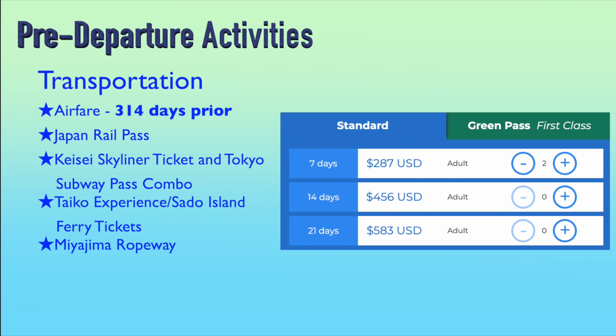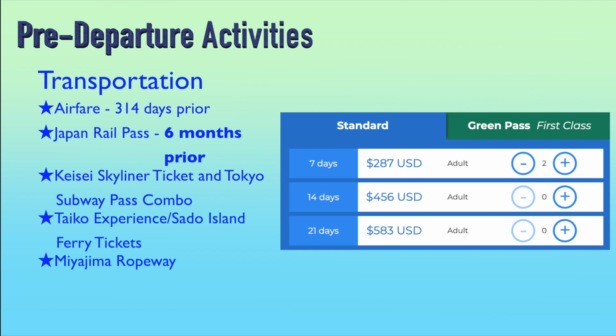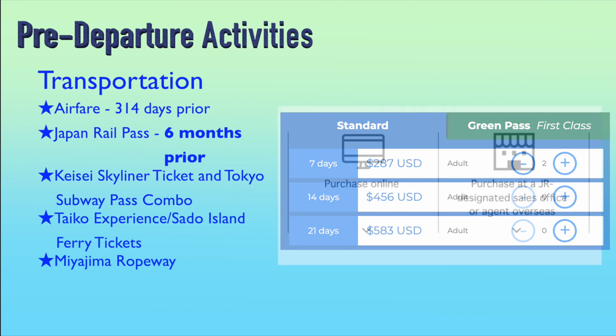The moral of this story is to do a comparison for yourself and see which JR Pass is right for you, or if you even need a JR Pass. You can pre-purchase your JR Pass starting at 6 months before travel. There are 2 different ways to pre-purchase your JR Pass.